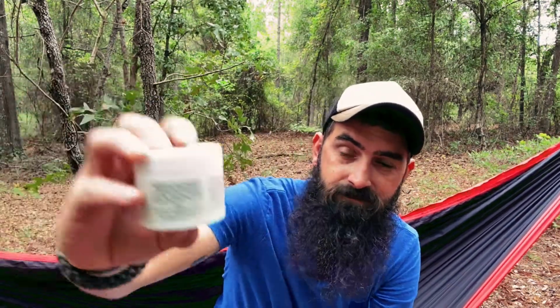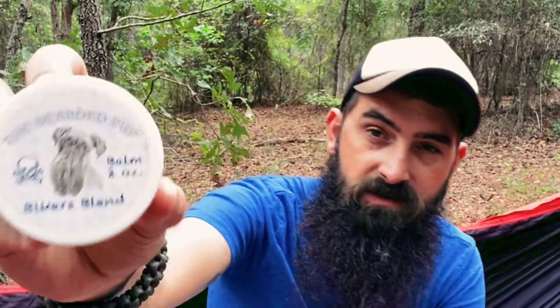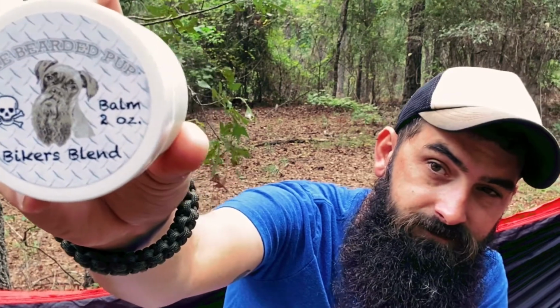So we'll go around the jar. I got some on my fingers, so we'll talk about that in a second. But we have directions. We turn around. We have the Bearded Pup logo with Roxy there, and then we turn around and we have ingredients. Ingredients on the balm: pure shea butter, organic grapeseed, sweet almond, avocado, safflower, and castor oils, beeswax, premium essential oils, and or fragrance oils. And then on the top we have the scent profile. Okay, so this is a 2-ounce balm in a white plastic jar, and that is our balm.